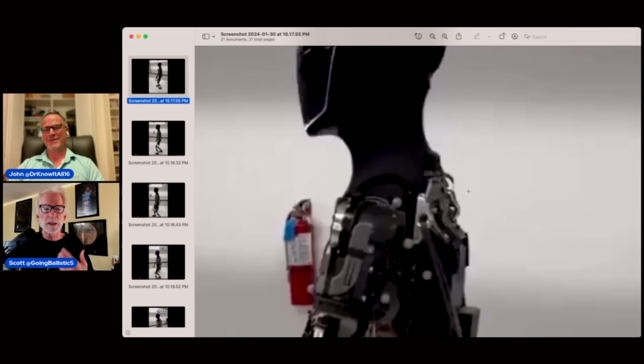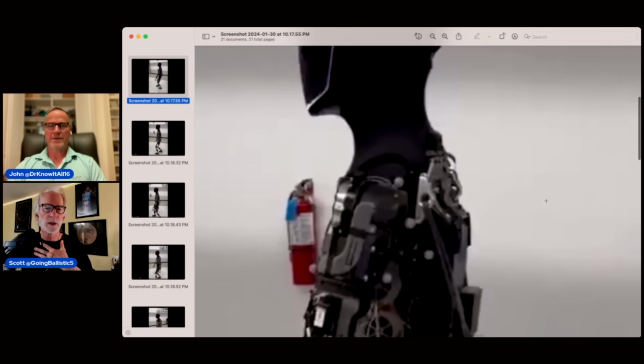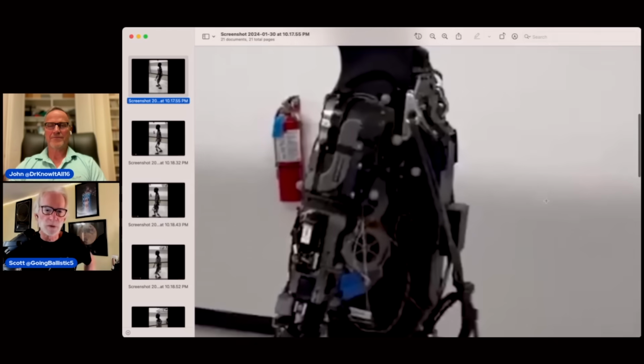Basically you have actuators that are holding the head on to the rest of the body, and you don't want the actuators carrying the entire load of the rest of the body there. So the neck area is very weak now compared to the Gen 1. So now you have to do it there.